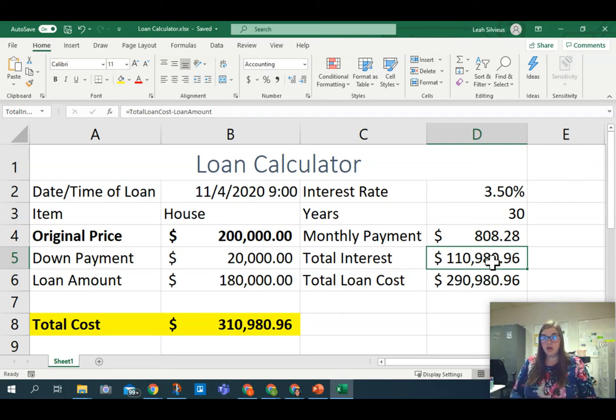Now, if you're investing in a car, just be aware that the interest you're paying is probably money out of your pocket, right? But who has 10 grand or 20 grand just sitting around, right? So factor that into the cost of the car, because cars just depreciate and go down in value.